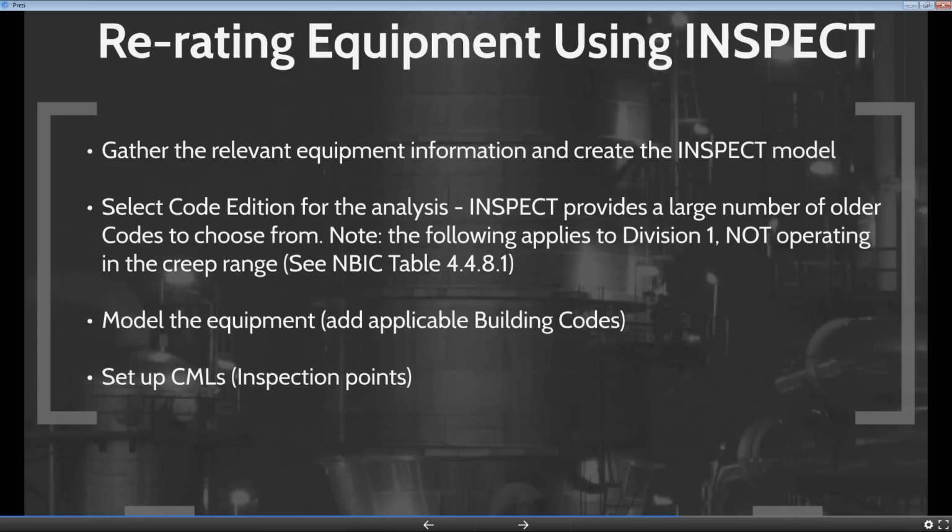If not, when it's time for replacement, simply put in the specifications. And then you could have the exact model that was built for fabrication for your mechanical integrity program. It's really easy just to call them and ask for them. And likewise, if you ever have to have rework done or anything like that, you can simply send that model back to the fabricator. We're then going to select the code edition for the analysis.